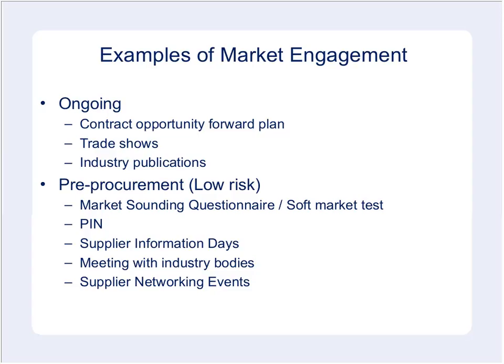So a useful tool certainly that I think increasingly people are using, and they're not using it really to reduce the tender timescales, which is one of the other benefits. Really, it's just to do with letting the market know about what's coming up.